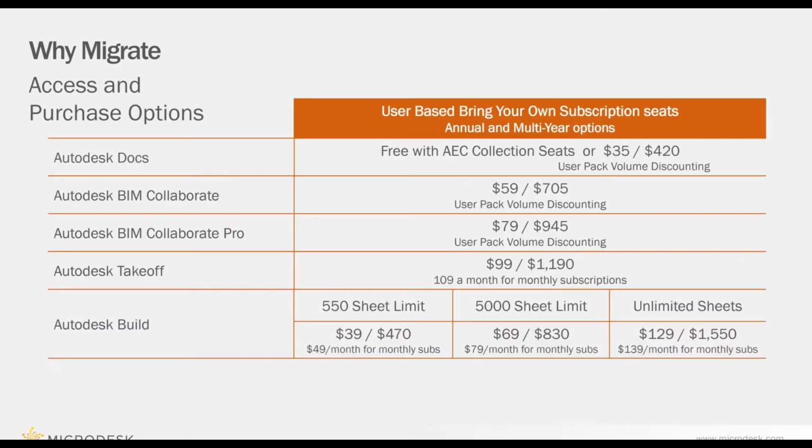Now, tied into that are some differences for the purchase options. So for Autodesk Docs, same way as BIM 360, you can purchase that as an individual or with volume pricing. BIM Collaborate, Collaborate Pro, same exact thing. Nothing's changed in terms of the purchases there. Or Takeoff, which is new, you've got that. Build, it's a little bit different, but if you've ever used PlanGrid, you've got that.